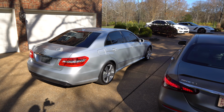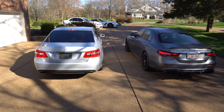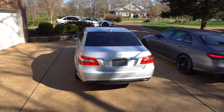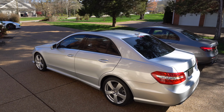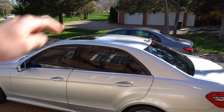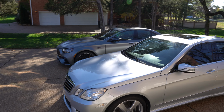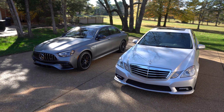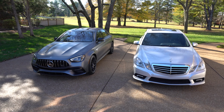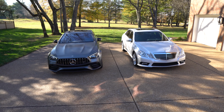I understand this is by no means going to be an apples to apples comparison. However, I thought it'd be interesting to show 10 years of difference between two E-Classes. Obviously, we've got the performance model over there, so once again, it won't be an exact comparison. However, I hope you guys find it interesting and insightful. We'll look at the exterior first, then we'll hop inside and look at some of the interior comparisons.